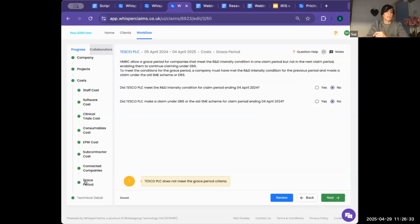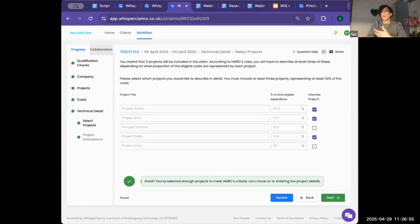One thing that's maybe worth mentioning, again, I won't go through all of the costs, is this final question here. We make sure that we ask you at the end of the cost section for merged scheme claims if you qualified under the R&D intensity conditions in a previous year, just reminding you that you have the option or opportunity to take advantage of a grace period if you so wish. Again, just reminding you of some of these technical details that are easy to forget with everything that's going on and all the different changes to the rules and regulations.